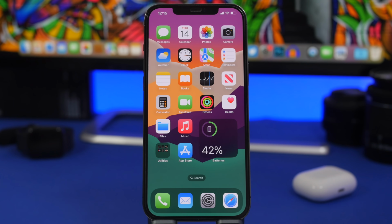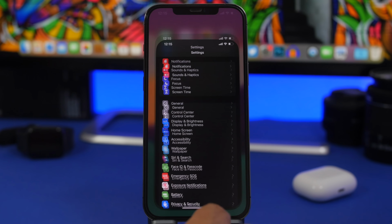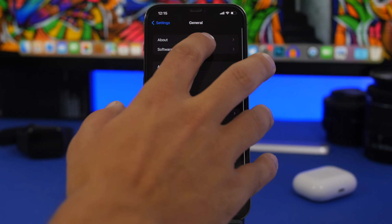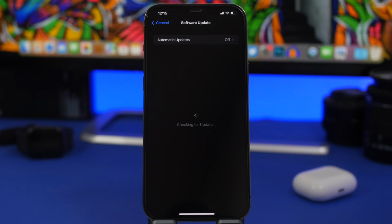So first of all, to get picture in picture on YouTube app on your iPhone, if you're a premium user or you live in the USA, you will need to have your iPhone updated to iOS 15. Probably most of you guys already do, but if you don't, head on to Settings, General, Software Update, and make sure you have iOS 15 installed on your device.